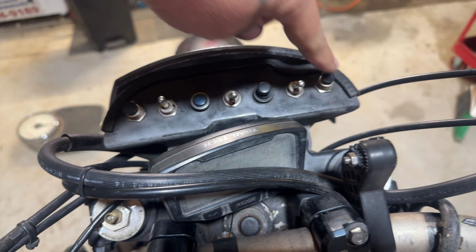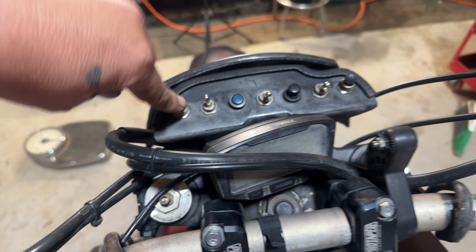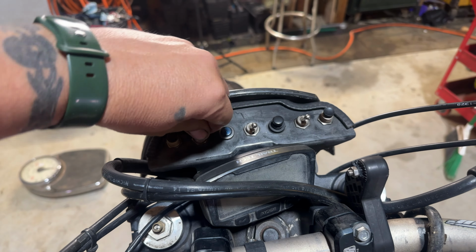The start button and the kill button is all I know. I have no clue. It was probably the horn momentary switch. The blue may have been for high. Oh, these are probably headlights. So you had them on, off, and a high beam and a low beam, I guess.